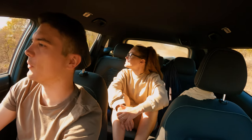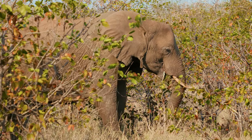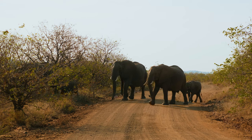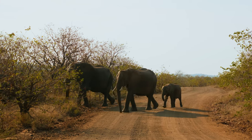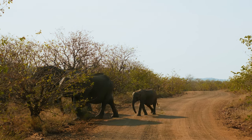The road is destroyed. We just passed by like 4 families of elephants with tiny elephants. They were crossing the street, they were going down to the river, at least 4 families, because they were already passing by when we arrived.